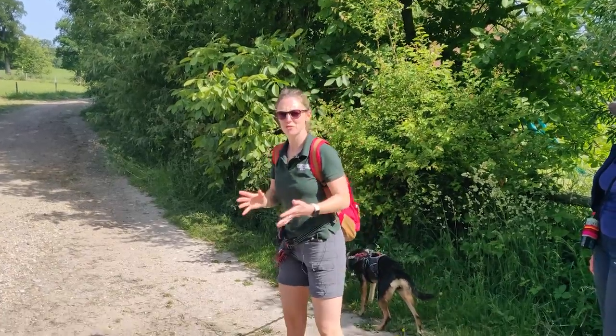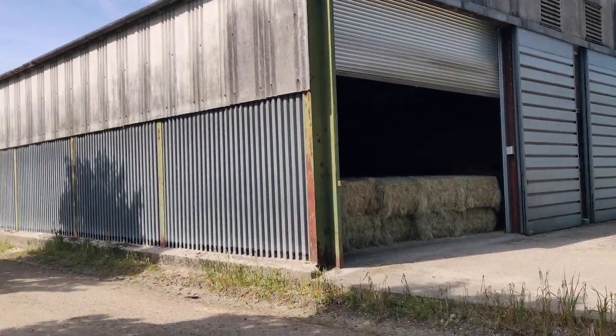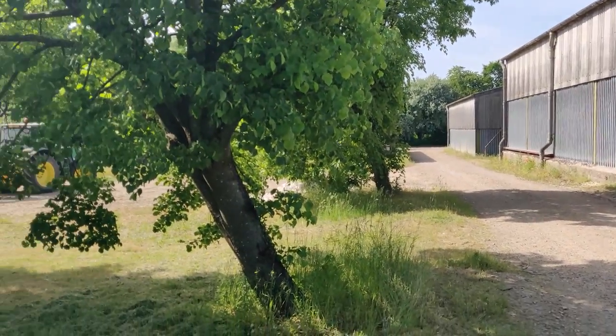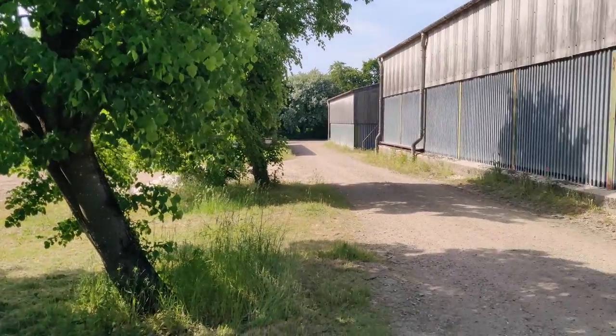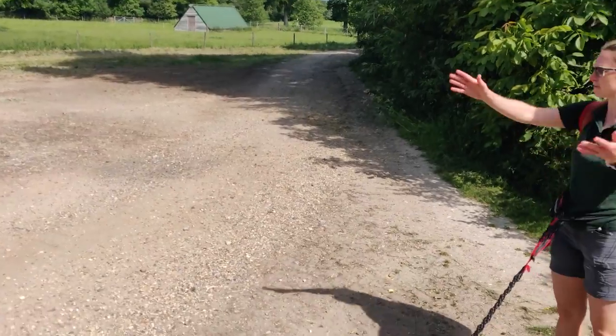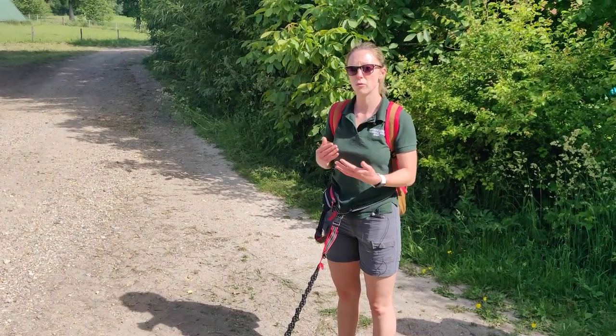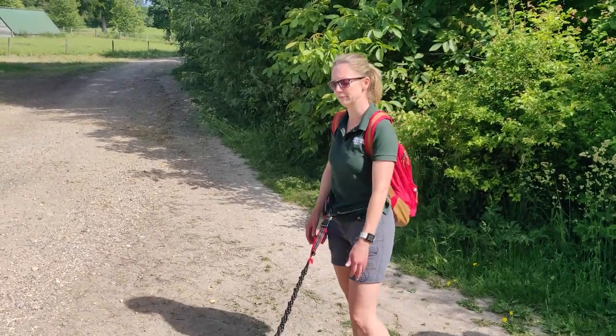Okay, just to be mindful, we are obviously walking through a working farm. So when you're walking through, be mindful of farm traffic. Be mindful of landowners possibly moving their cattle or sheep around. Have your dog under effective control. I definitely don't want Luna running around here causing chaos. We must be mindful and respectful when we're walking through property like this that we are behaving correctly.